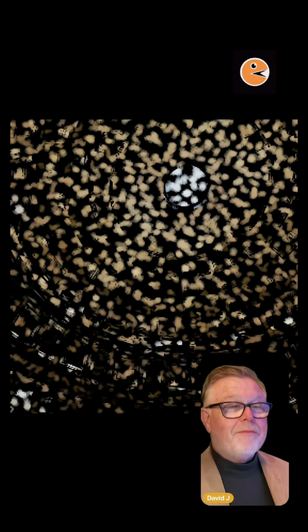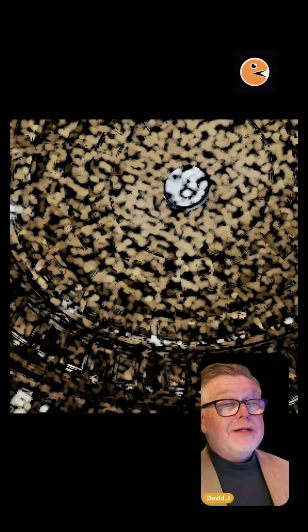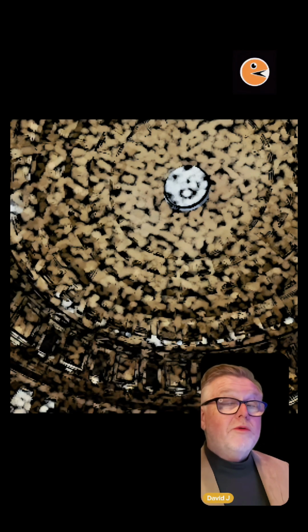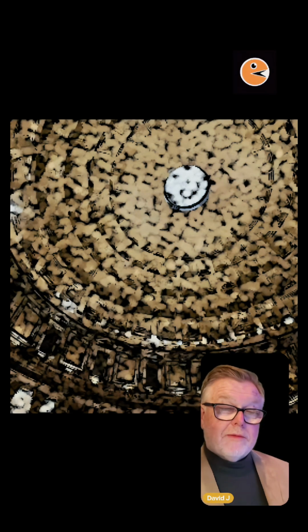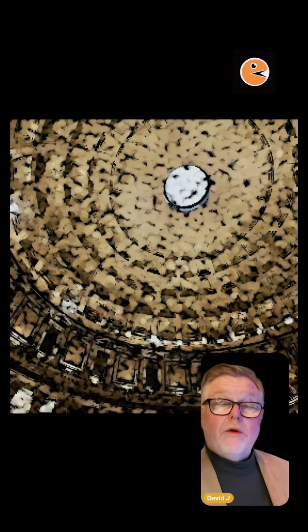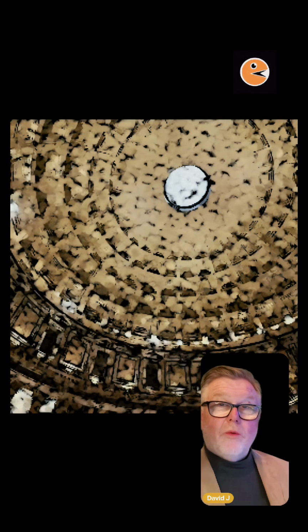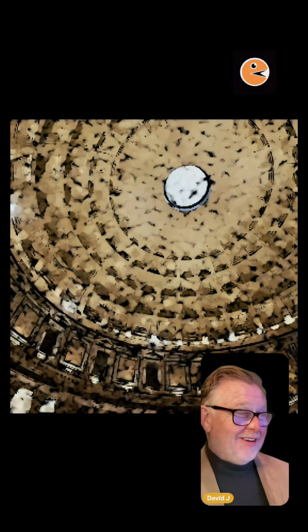Right, you should know the next one. This Roman temple is renowned for its massive dome and central oculus, which allows light to pour into the interior. It is one of the best preserved buildings from ancient Rome. The inscription on the front credits Marcus Agrippa with its construction, though it was later rebuilt by Emperor Hadrian of Hadrian's Wall fame. There you go. Didn't get it.